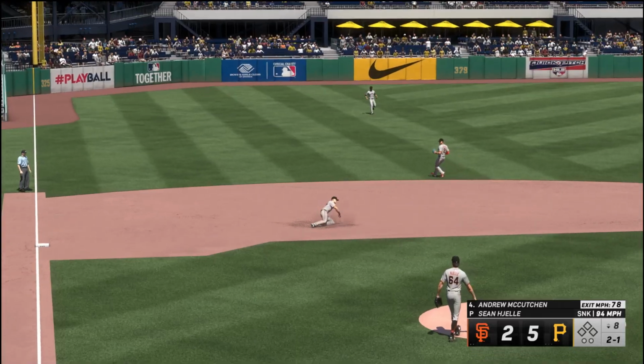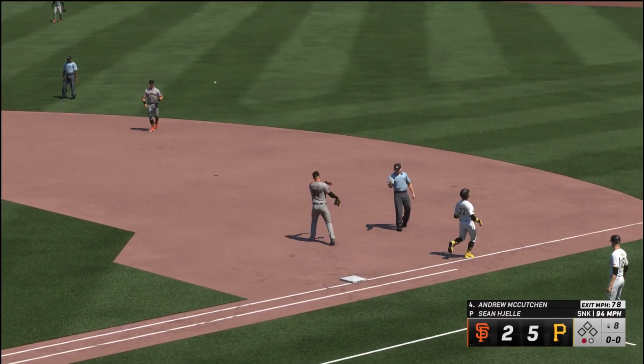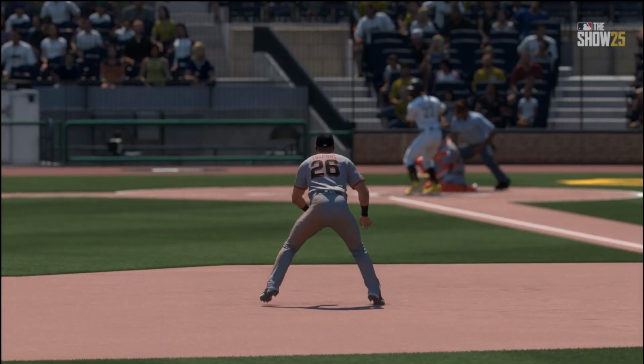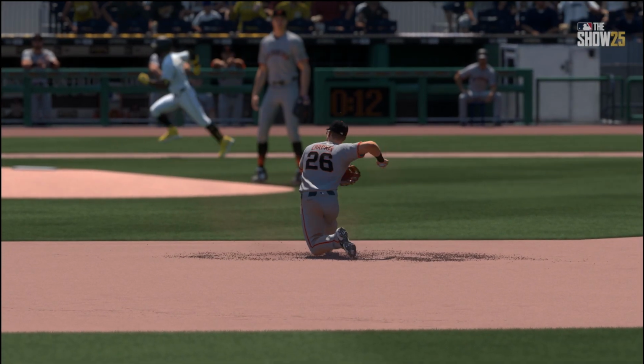On the ground to the left. Slides for the stop. Fires to first, and they get the out. Well, Boog, as an infielder, you have to be ready for anything. In that spot, it required going to the ground, getting a little dirty, and making a strong throw for the out. Great play.